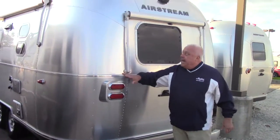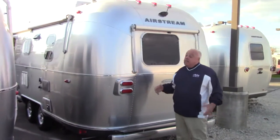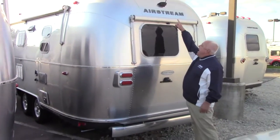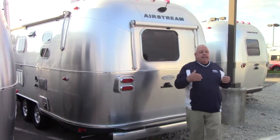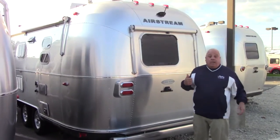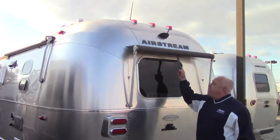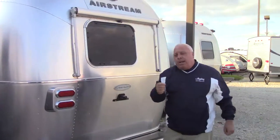All of your lighting, all of your running lamps, rear lamps, they're all LED. So that's kind of a cool thing. I'm using very little power. I have a camera system. This is a rear camera system, meaning that I can see 3 lanes of traffic behind me as I'm rolling down the road. Then I also have my secondary window awning in back, all done in the graphite. By the way, this is all Sunbrella fabric.